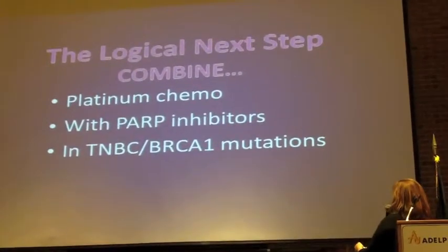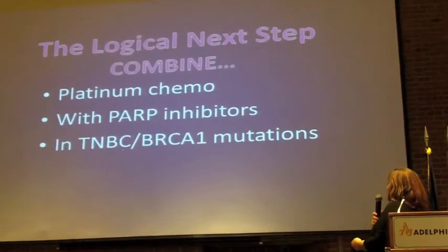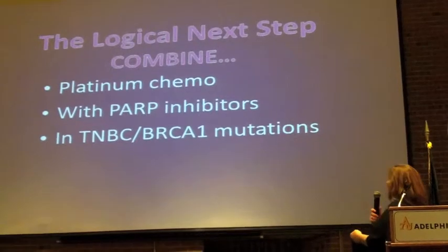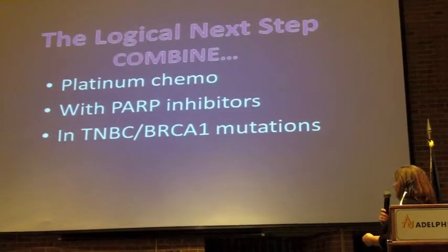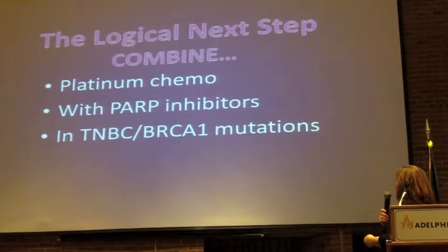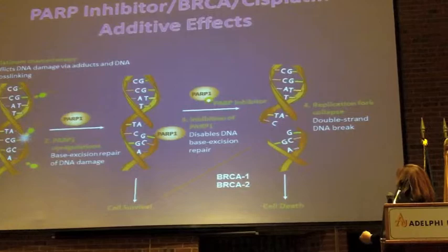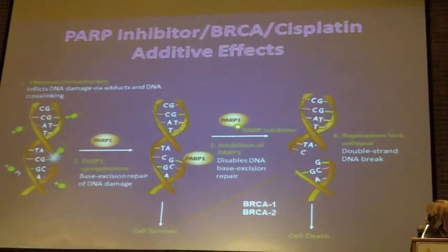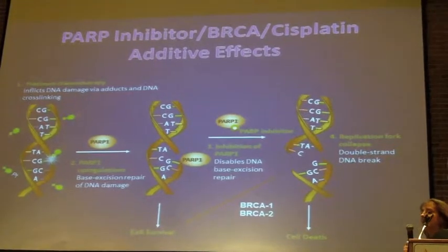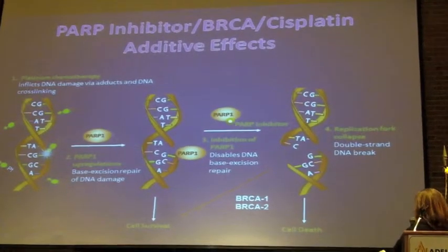The logical next step is to combine platinum chemo with a PARP inhibitor in triple-negative breast cancer with BRCA mutations. Because we went through all this: the platinum seems particularly effective, the PARP inhibitors appear effective, and the BRCA already have mutations, so we should almost be able to cure this, right? Fortunately, that's not always the whole story. There appears to be other mechanisms by which the cancer can evade these medications. In other words, there are other ways to repair the DNA, and there are other ways for them to escape.